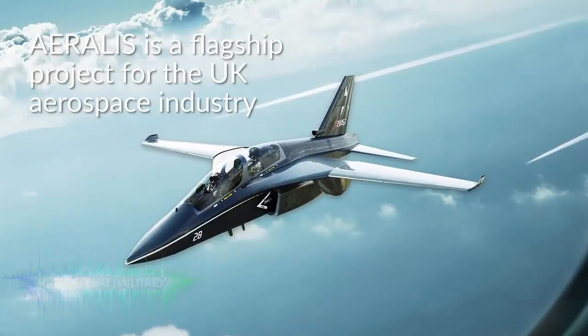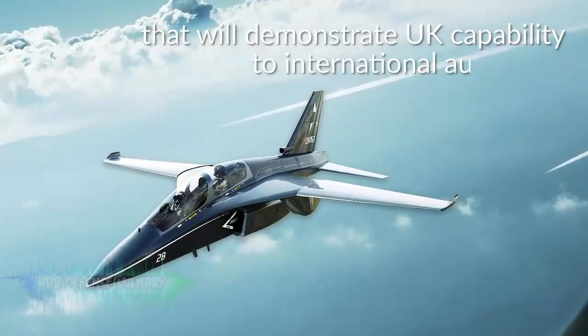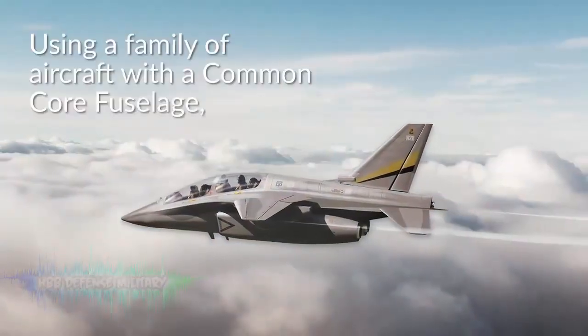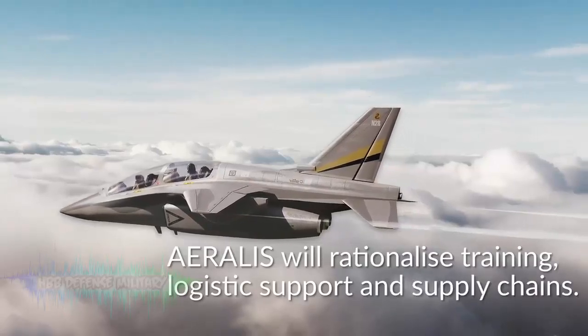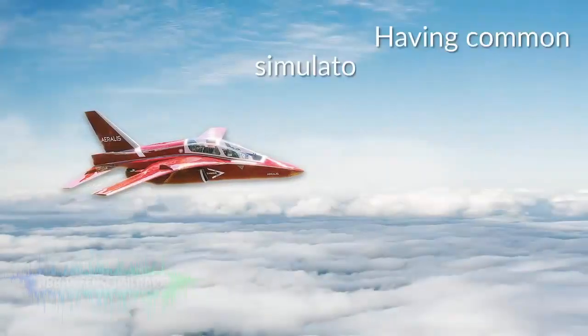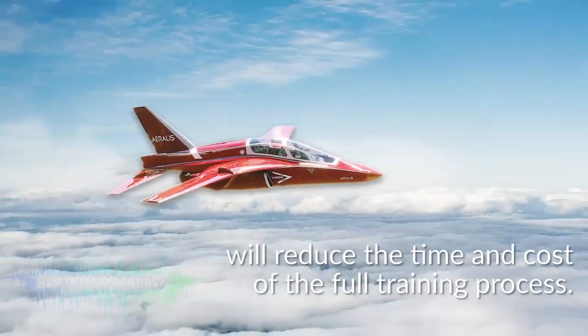The Royal Air Force has backed a British firm to develop a new aircraft that can be converted from basic trainer to aggressive fighter by swapping engines and wings. Suffolk-based Aeralis was given £200,000 by the RAF to develop its modular two-seater aircraft that will come in one of three variants depending on requirements.